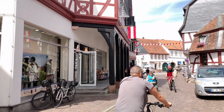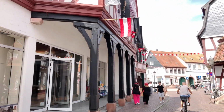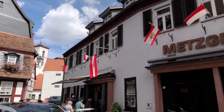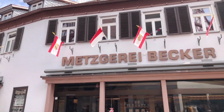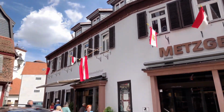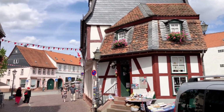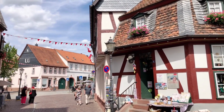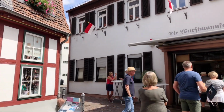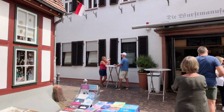The other one is Metzgerei Bäcker, very old, very long established, gone through generations. I knew them, they were business friends of my parents. It's gone through several generations, and they had to extend their services. They're doing lots of lunches here, as you can see, people coming in for the old cheeseburger, the old currywurst and all sorts of things.